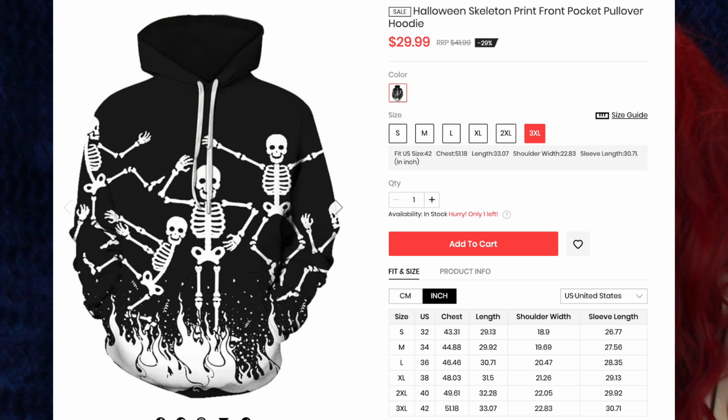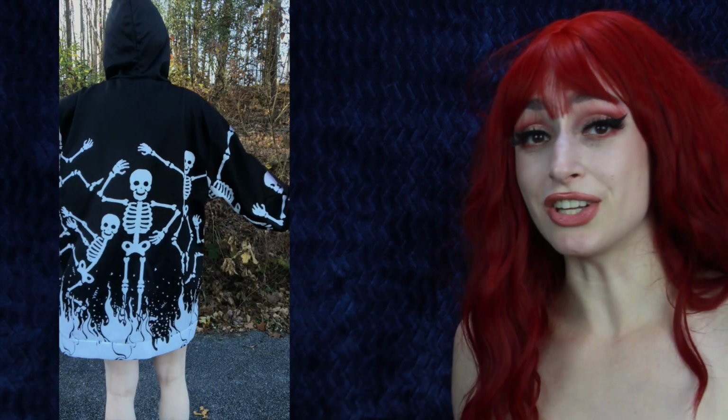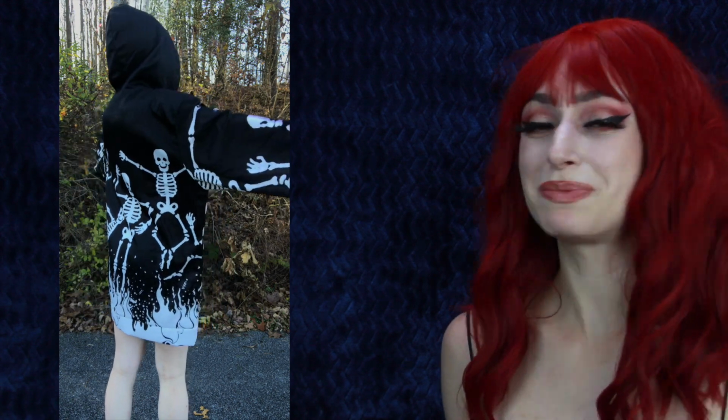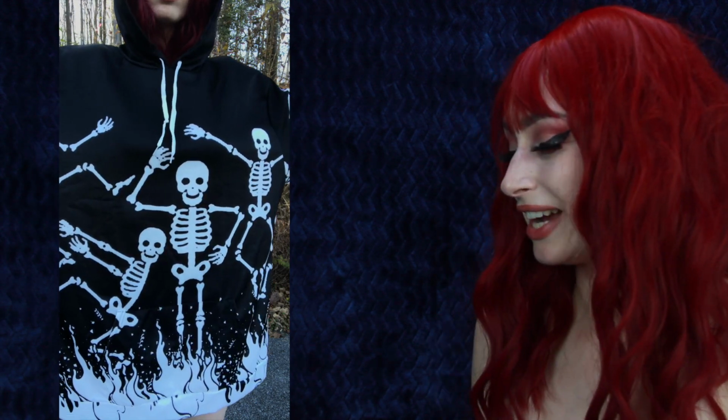Alright, last but not least, this is the Halloween skeleton print front pocket pullover hoodie for $29.99. Comes in one color, black and white, and I got size 3XL. Now again, as you can probably guess, my reason for doing that is because I wanted a hoodie dress. And I was successful! Yay! I wish the hood on this one was a little bit bigger, but it does fit. This material is like the others, a thinner material. This is not going to keep you warm, but I do love that the print is on both sides. This is a little big on me, I will say, but I'm excited to wear this again just by itself with some thigh-high boots. But I love the designs because the skeletons are dancing in the flames.